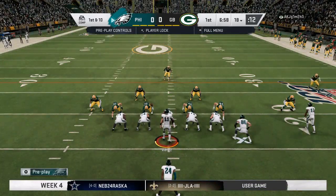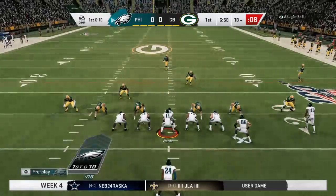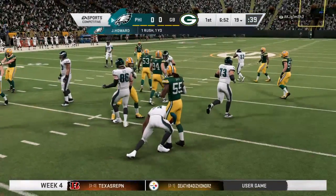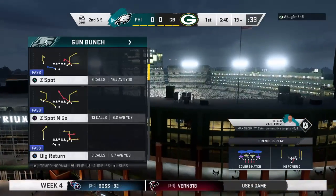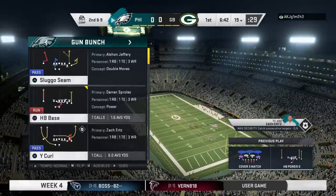Now a two-time 1,000-yard rusher for the Bears, this is Jordan Howard. And not a whole lot to speak of there as they'll bring him down shy of the 20. Just a yard on the pickup there, and it'll bring up a 2nd and 9 at the 19-yard line.